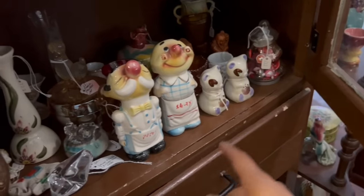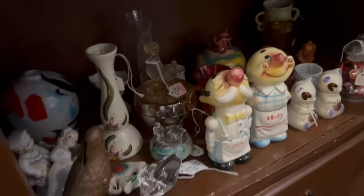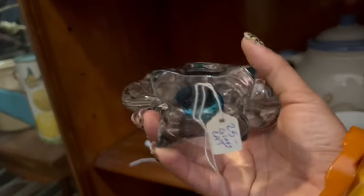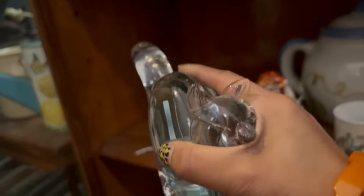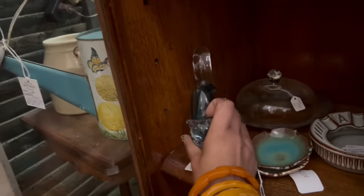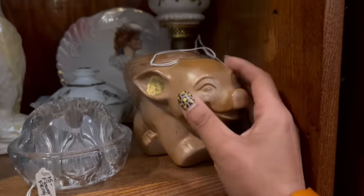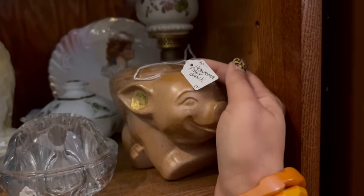These are fun too. The poodle jar, 25. What about its case next door? What is this? That's an interesting cat. $25 glass cat. Not bad, but meh. The Franciscan pig is kind of cool. I don't usually see that. $40. Ooh.